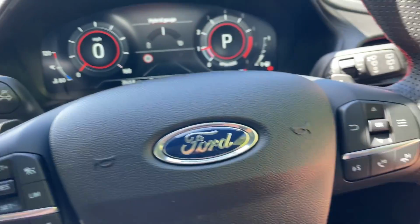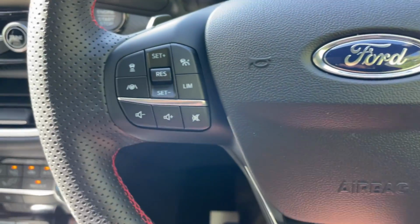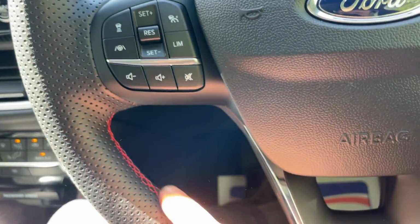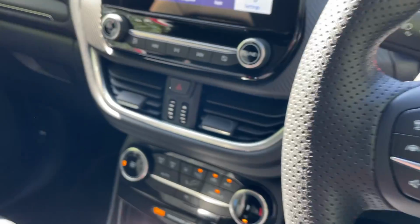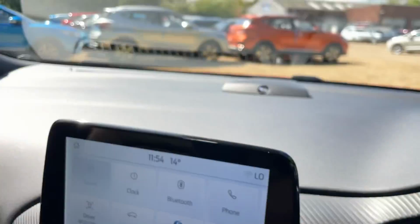And it's a lovely steering wheel as well. These are ST-Line steering wheels. They're a nice perforated leather design, and they've got the red stitching as well. It's a nice comfortable steering wheel. Yeah, big fan. Okay, so progressing, let's just cover this quickly.